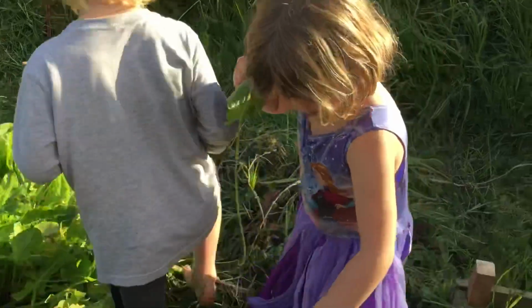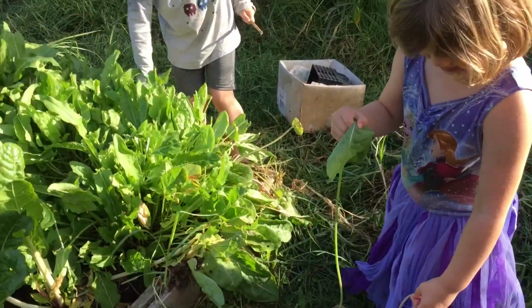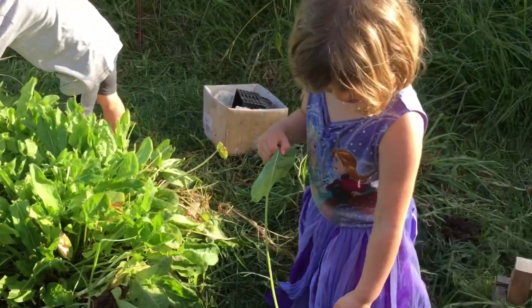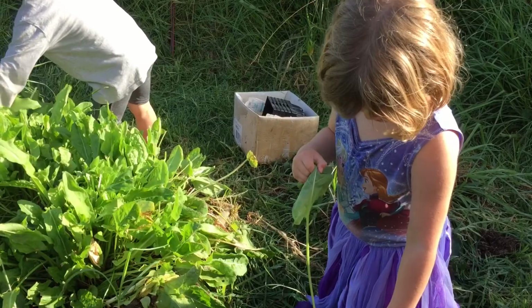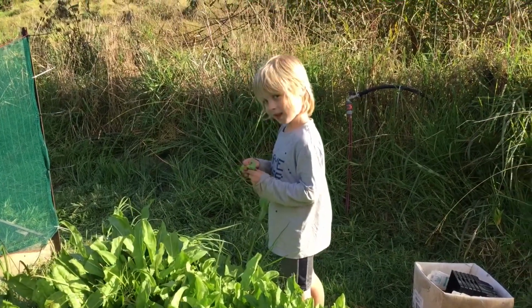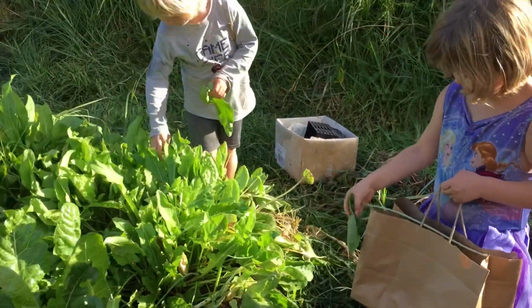Okay. So what's that? Salad. So that's like some citrus leaves, eh? Something like that. I don't know what it's called. It's called salad. But it tastes very citrusy, eh? You want to try some, Jasper? No, I'm just picking some. Okay, so we'll pick some of that.